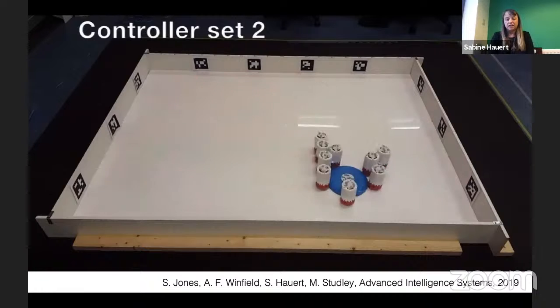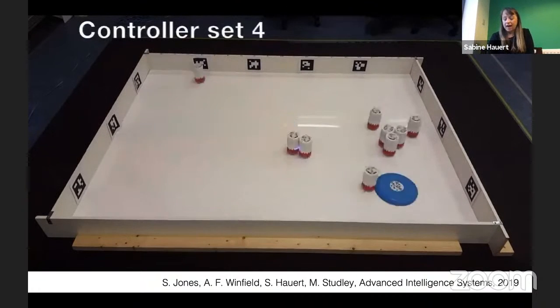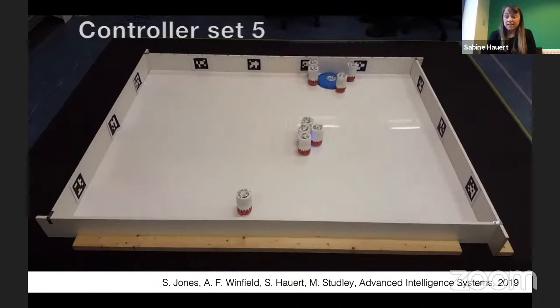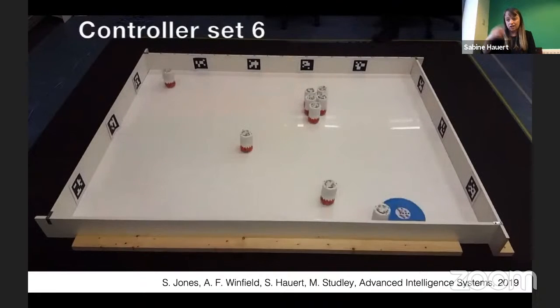And a lot of that is done using machine learning. So here what you're seeing is a swarm of XPucks. We call this the teraflop swarm because they've got loads of computation on board. They each have a GPU.